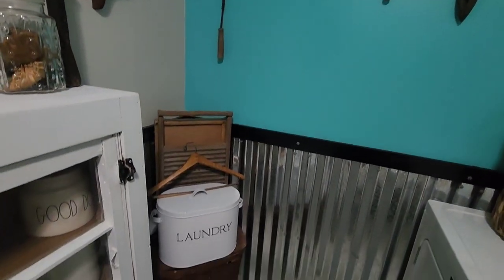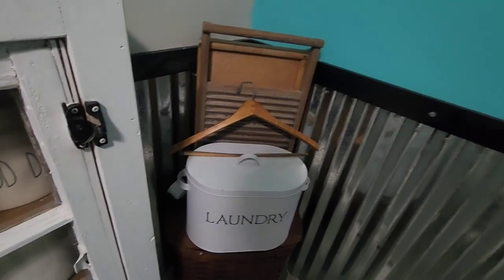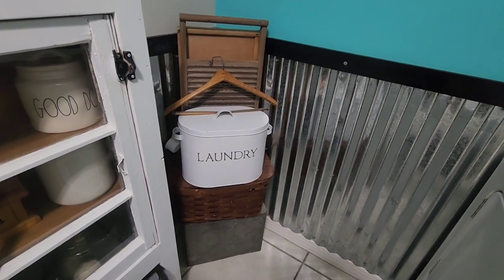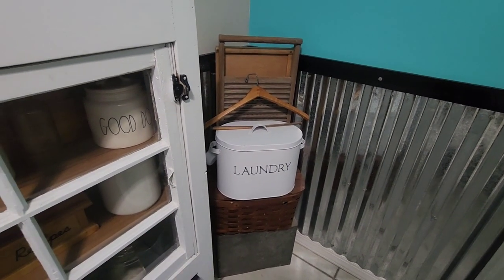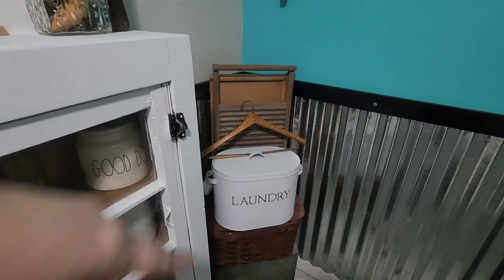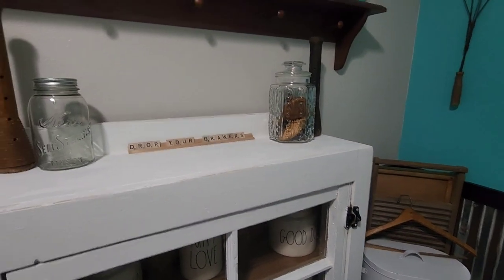And then this is what I left here. I have an old aluminum box and a vintage picnic basket, one of those little laundry tins with the cup on it where you can get laundry soap or whatever. I just have that empty, and an old hanger and two of my old washboards there. One's glass and one's wood. So that's how everything ended up here.